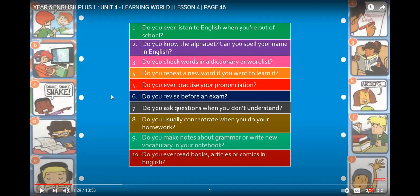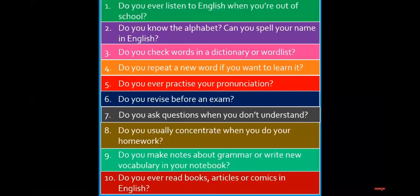Soalan ni, latihan ni sebenarnya ada dalam buku kamu. Cuma Cikgu Dara dah ubah suai untuk video ni. So kamu boleh tengok gambar-gambar ni dan juga soalan-soalan ni dalam buku kamu nanti. Okay, let's look at apa nak buat ni. One by one. Number one.